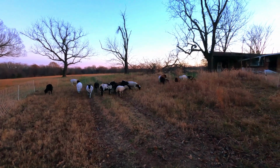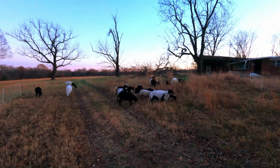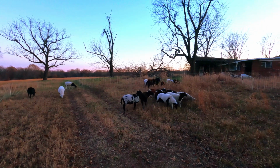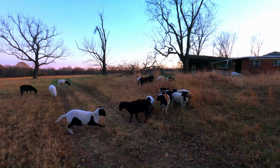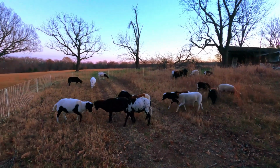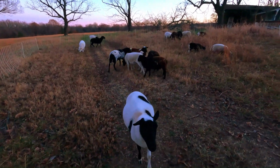You know, they all like to get a little bit rough, but the one thing that we really lucked out on is our adult ram, Chico. He's just pretty gentle. He could probably do some damage if he really wanted to, but he's just not real aggressive. Look at these guys. Rudy there is the only one that has some real horns on her.